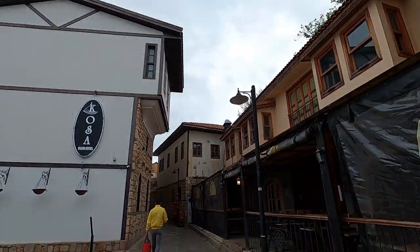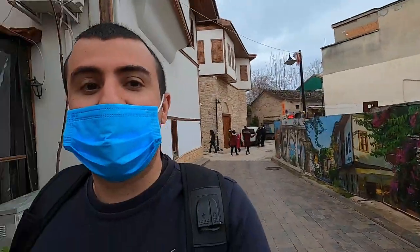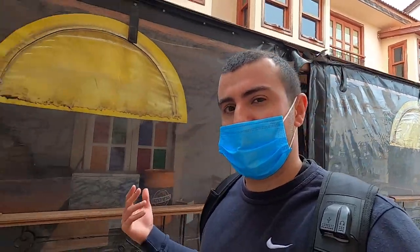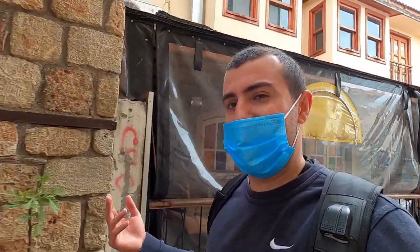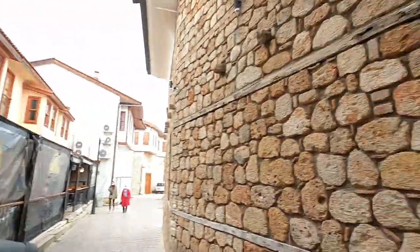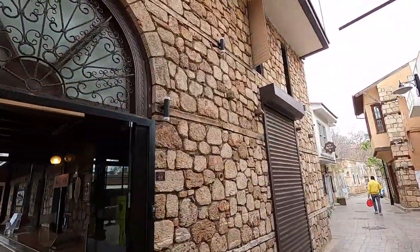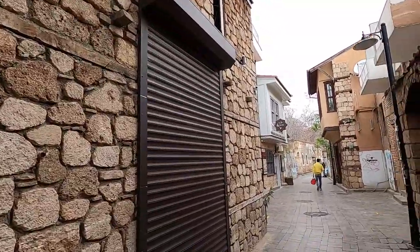Today's a little bit cloudy, but I heard that this city actually has 300 days of sunlight. So it's a beautiful city. The weather is always mild, always around 23 to 25 Celsius, which is like 73 to 78 Fahrenheit, so it's pretty good weather. I just want you guys to analyze the beautiful architecture in this area.